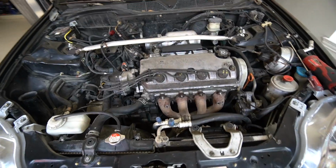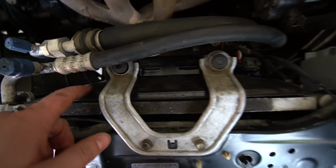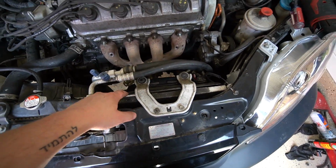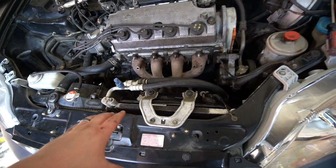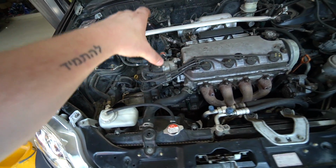It's teeny tiny. And not to mention exhaust, obviously, like the exhaust manifold. The whole manifold's gonna have to come off. Gonna have to remove some of this stuff. I'll probably do that in due time though, just to see exactly what I need to remove. Stock airbox obviously has to come out because I'm gonna have intercooler piping going back through to the intake manifold.